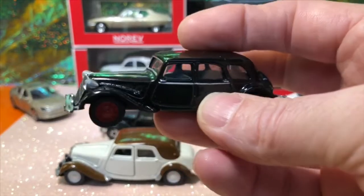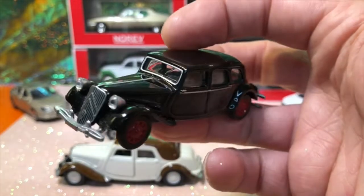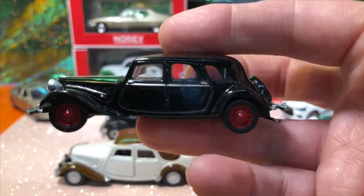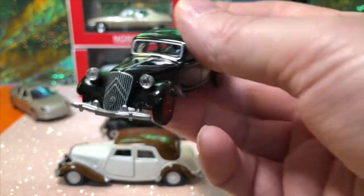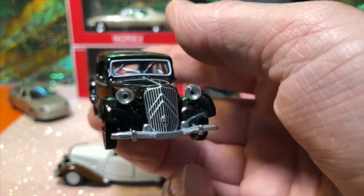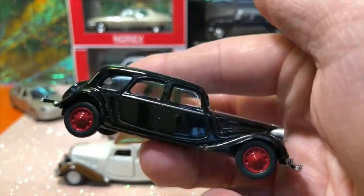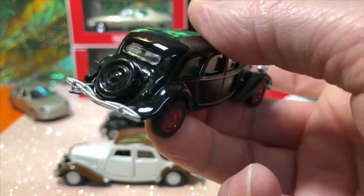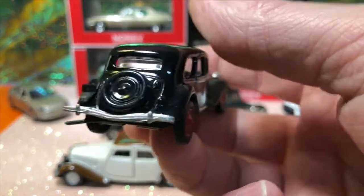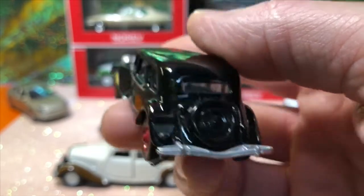Now this Norev is depicting a nice early car that you would have seen probably in the 1940s. Of course, if you've seen any good old war films, you would have seen this car driving around. And I think it was during those films that I kind of fell in love with this car. The Germans used to use it as a staff car. And again, after the war, the French used them as taxis. So it's absolutely a fascinating historical piece.